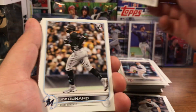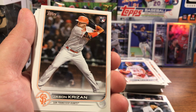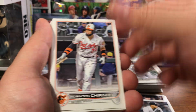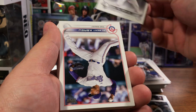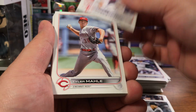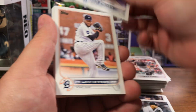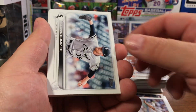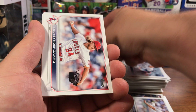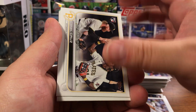Alright, we got a Familia, Denand, Bradley, Lawasica. Crizon rookie, Jensen, Mareznik, Woods, Serinos, Ingles, Abreu, Philly Phenoms, Mailer, Molly, Hudson, Arias, rookie Frazier, Caselli, Brujan, Rodriguez, Chad Green, Bummer. Rookie combos. Noah Syndergaard. Guardians of the Central. Nice. O'Neill Cruz.